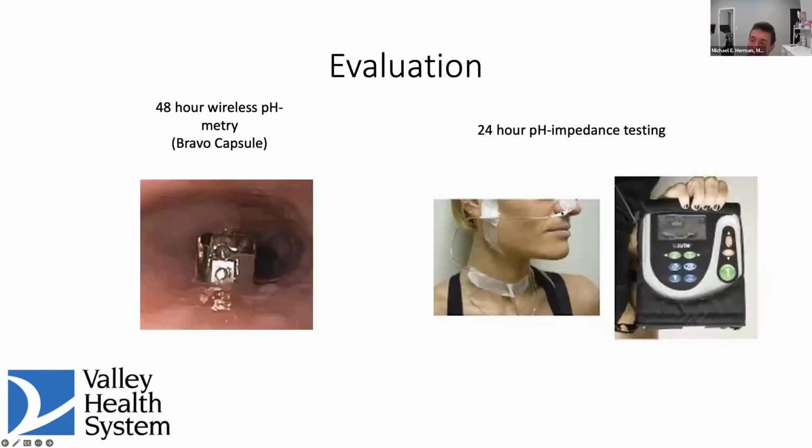You go home with a nasal catheter that goes into the esophagus and sits in the esophagus and comes out very thin. You don't really feel it. And it's 24 hours. And this little recorder sits on your belt as well, for the same kind of thing, where you record when you develop symptoms.